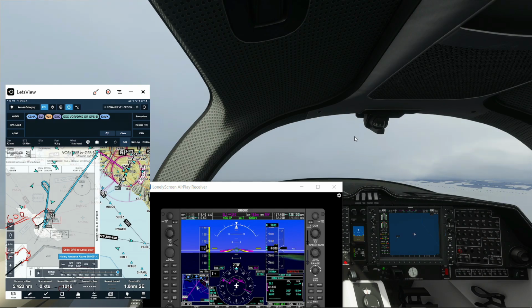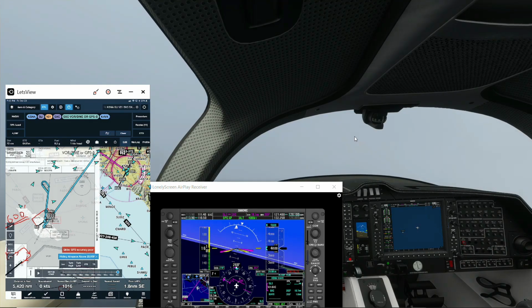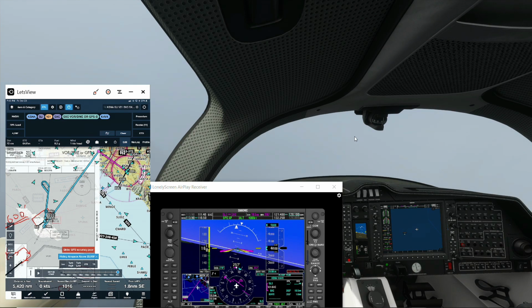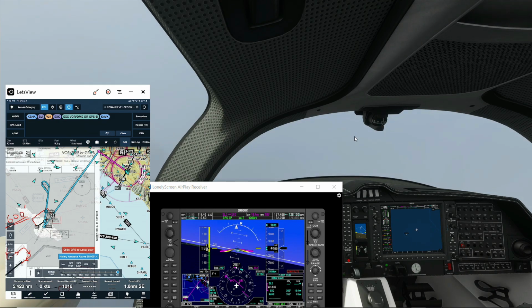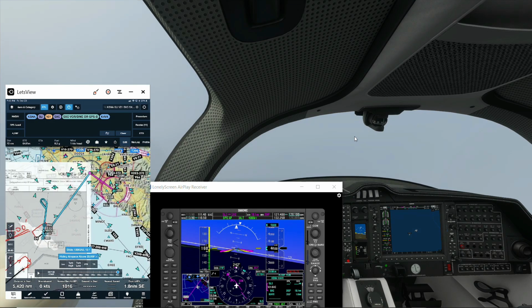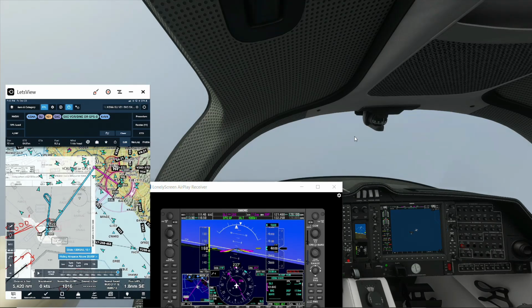SoCal approach, Hotel Alpha Delta Alpha India, level at 4,000. Good morning. American 224, LA Center, roger. Hotel Alpha Delta Alpha India, SoCal approach, Avalon altimeter 3003, advise with weather, say request if you have one. We do have the numbers, and I'd like to request the VOR DME or GPS Bravo approach at Santa Catalina. Hotel Alpha Delta Alpha India, roger.